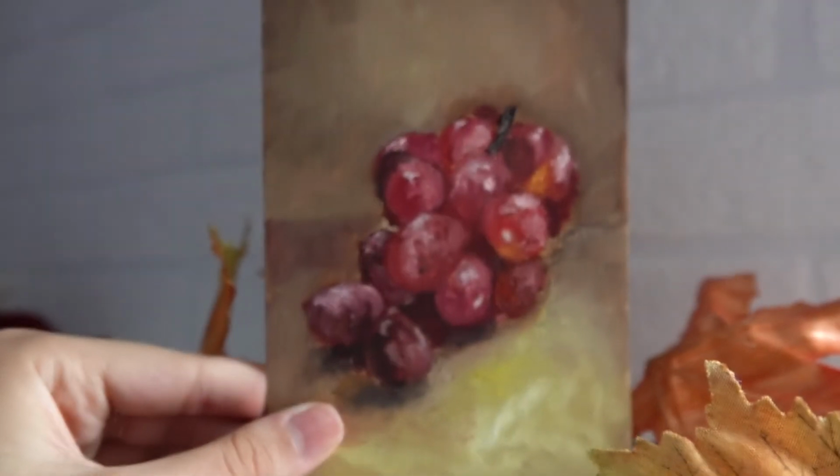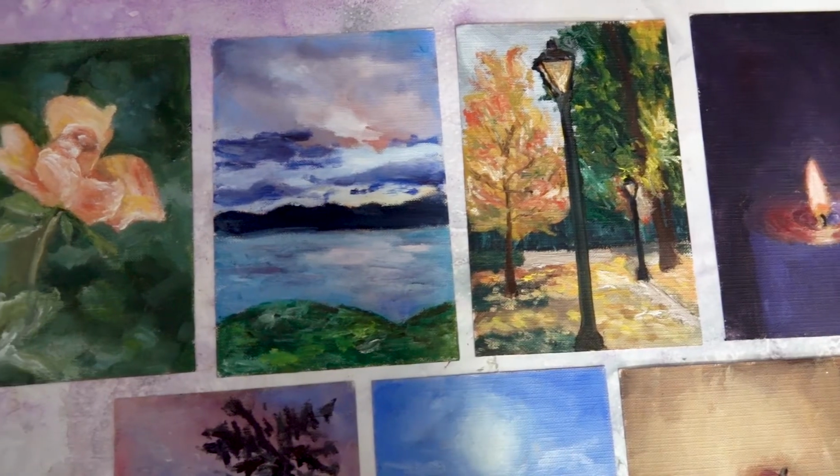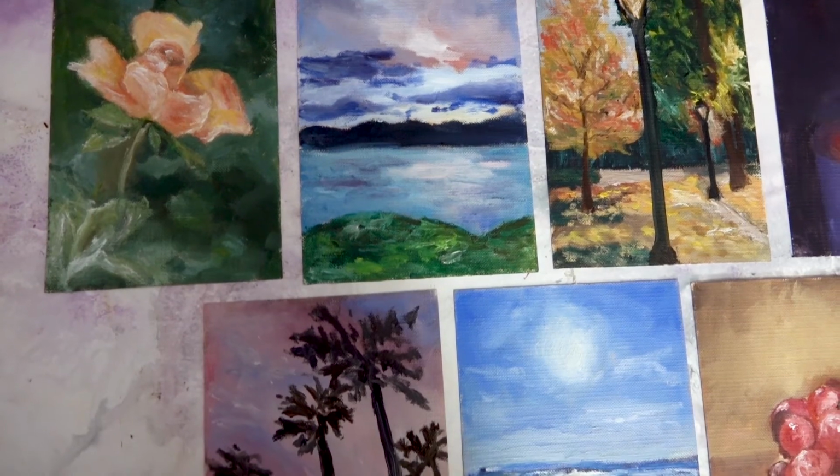And last but certainly not least, here it is, the day 7 oil painting study. And here they are, all of the week 1 paintings. Let me know down below which ones you like best.